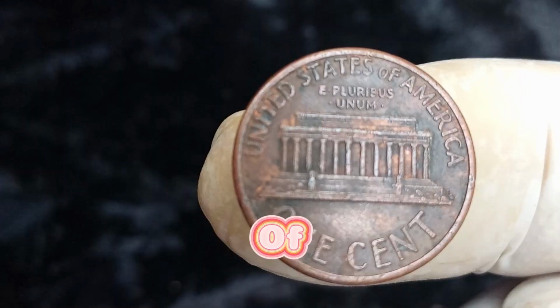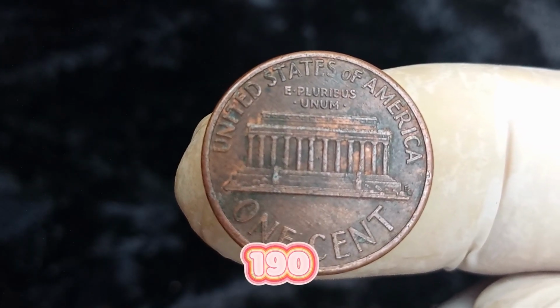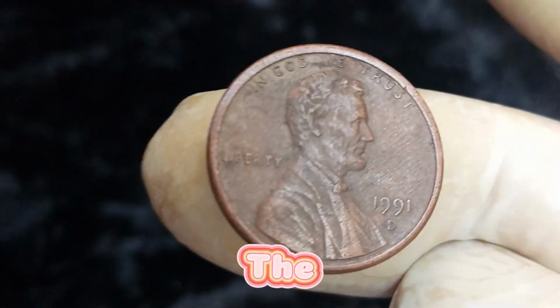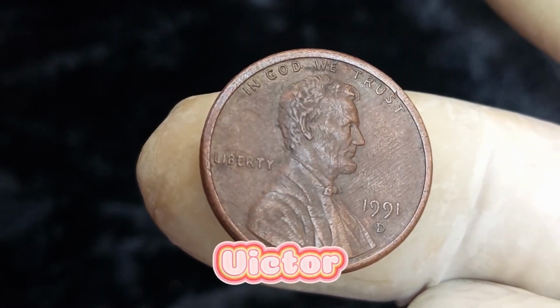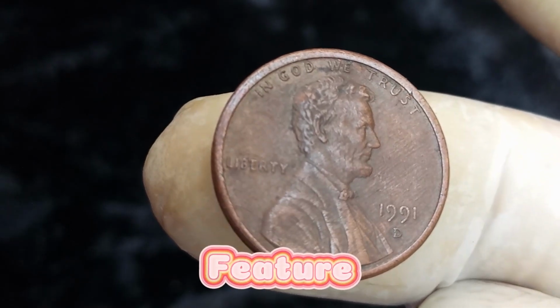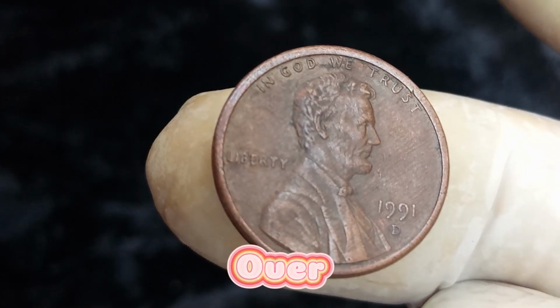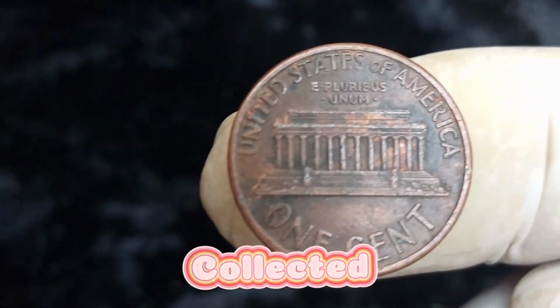The legend of the Lincoln cent. The Lincoln cent has been a symbol of American history since 1909, introduced to celebrate the 100th birthday of President Abraham Lincoln. Designed by Victor David Brenner, this was the very first regular-issue U.S. coin to feature a real person. Over the decades, this humble penny has been redesigned, reminted, and collected by millions.